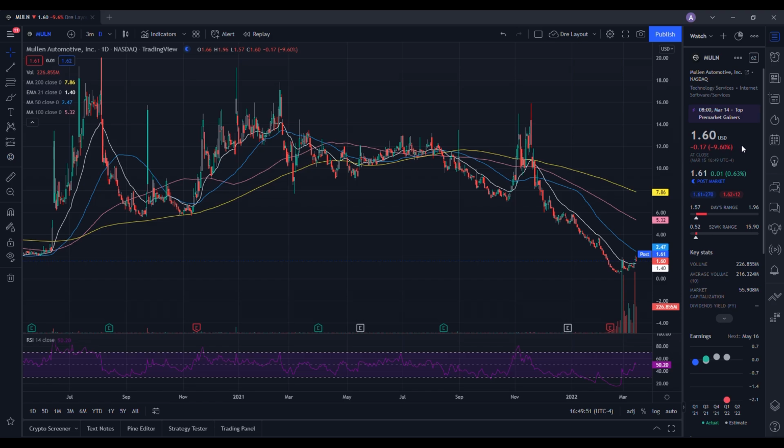So we're going to do a technical analysis for MULN. Let's see how it performed on the day. It ended up closing at $1.60, being down 9.60%. On the low, it tested $1.57, and on the high, $1.96. If we take a look at the volume stats on the day, we traded 226.857 million shares, and the average volume over 10 trading days is at 216.324 million shares. So we did have above average volume on the day, but we did see a pullback in the stock.